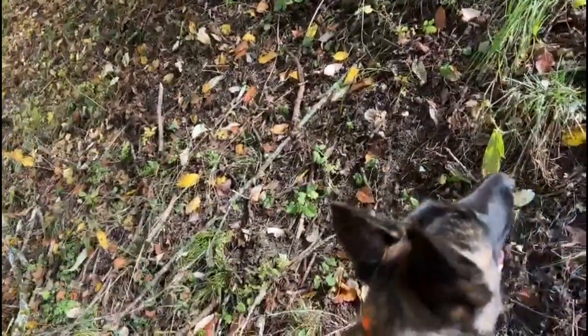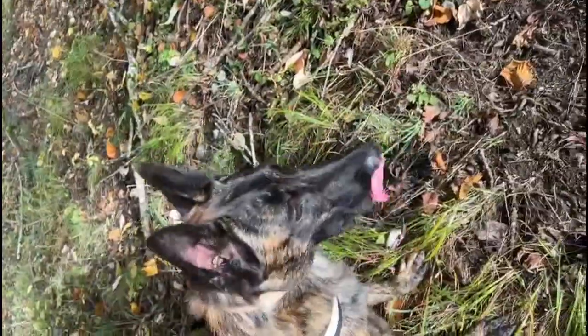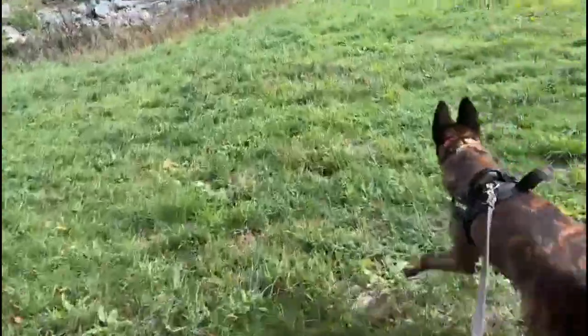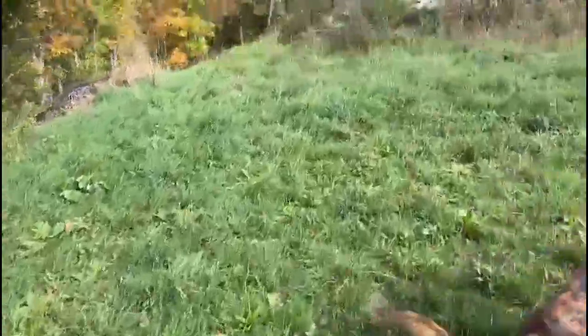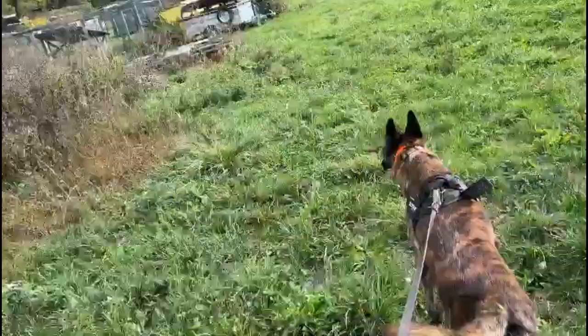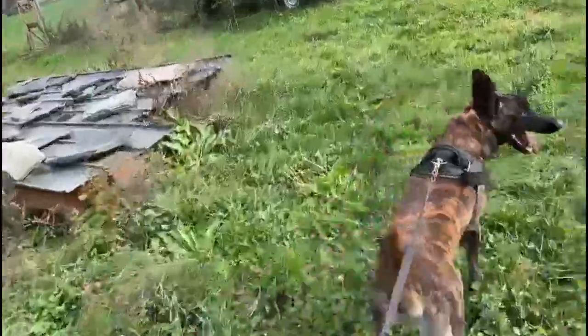This is going to involve two turns, two corners. This is going to be complicated. Ready? Search! Okay, good. You can smell the scent cone because he did not go on her line.